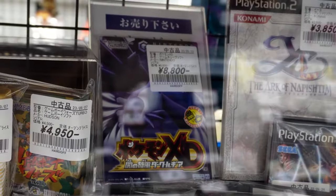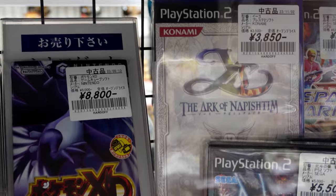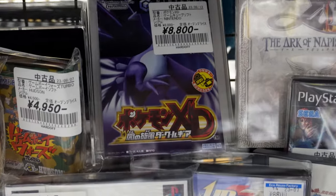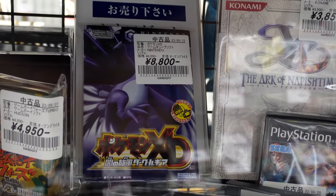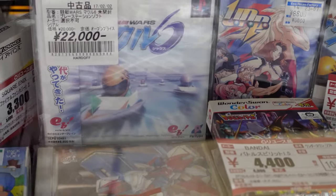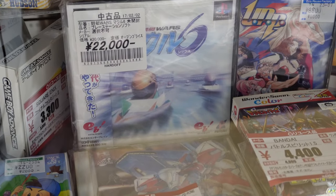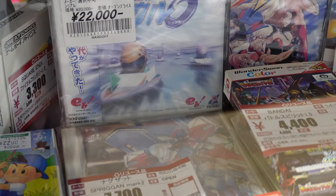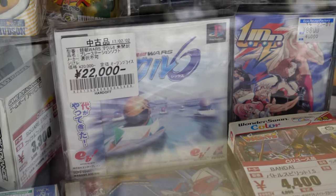PlayStation 2 games back here. They've got the Ark of Naphitism. 3,800 for that. It looks like a Yeez game. Yeez, yeah, it is. There's Pokemon XD for the Nintendo GameCube. What is this interesting looking, like a boat racing game? We've got, it's really expensive. 22,000 for that. Kyosen Wars Makuru 6. Never been opened, so that could be why it's so expensive.